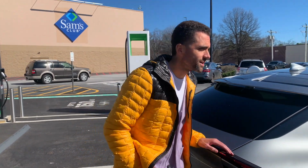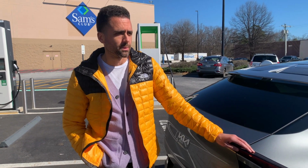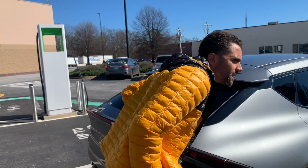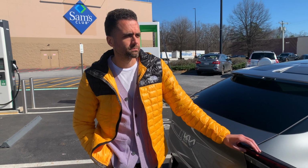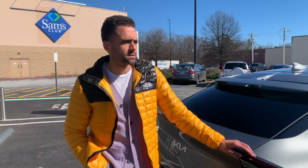Although I'm just looking now, and I think the battery temperature is warming up, because right now the charging speed just increased to 126 kilowatts per hour. So I think as the battery warms up, the temperature will also increase. Right now we are at, not quite sure what the state of charge is, but we're 27%, so we're still towards the bottom end of the battery. We'll probably stay here 30 minutes, try to get to 80%, and then we will disconnect and move on to the next charging location.